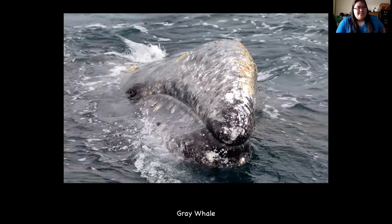Then the gray whale. So gray whales are seasonal visitors to Monterey Bay. We consider them on a business trip as they pass through Monterey Bay. They're just passing through, don't hang around too much. And we'll talk more about them later because we want to highlight their longest known migration of any mammal. This gray whale's looking at us. This is the eye right here.